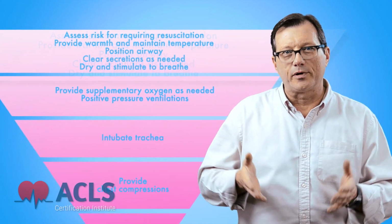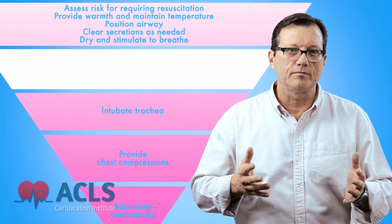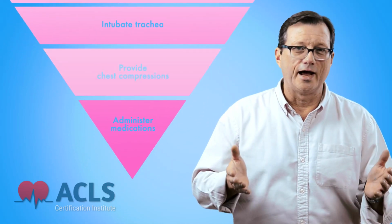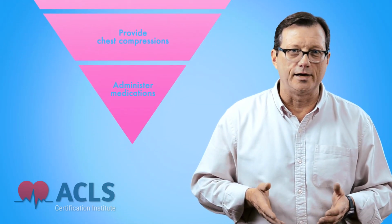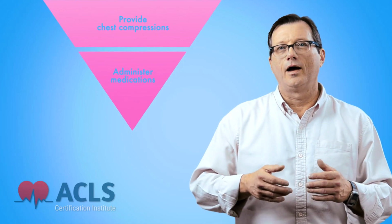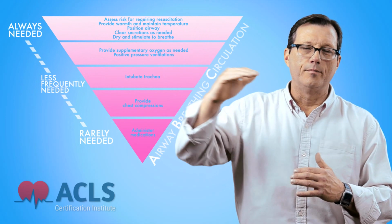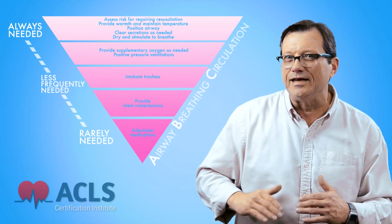As you go down the pyramid, you see we get into oxygenation, then maybe intubation, then maybe chest compressions, and last drugs. These are very rarely needed. This only counts for 1%. So looking at the top of the algorithm, things we're always going to do in this pyramid, moving down things that we're less likely to need to have to do for this infant.